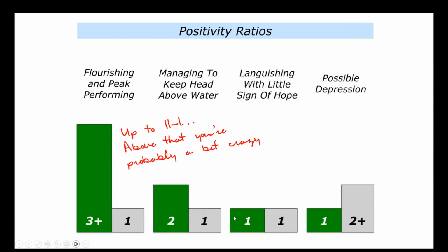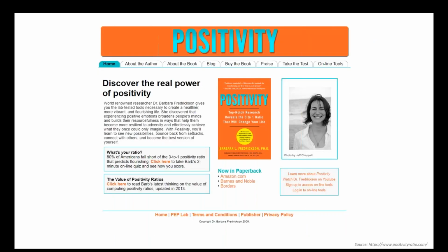2 to 1, you manage to keep your head above water. 1 to 1, language without hope. And then possible depression if you're giving two negative things to every one positive thing. And I would tell you, I have listened to tapes where the advisor was negative. And they would call up and say, I don't know why I didn't get this. Why didn't they get it? Because, those of you who watched Saturday Night Live, do you remember Debbie Downer? Does anybody want to be around Debbie Downer? No.